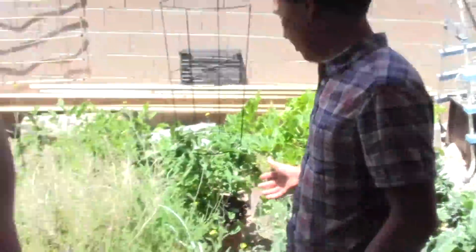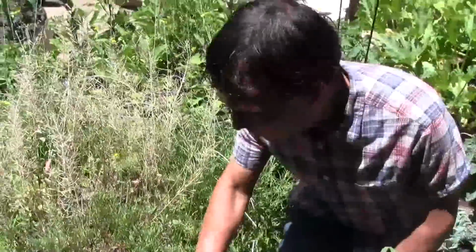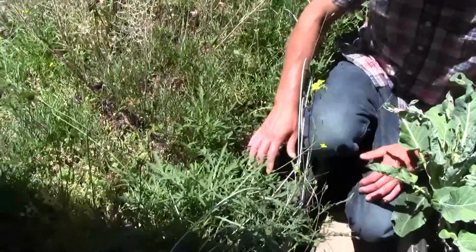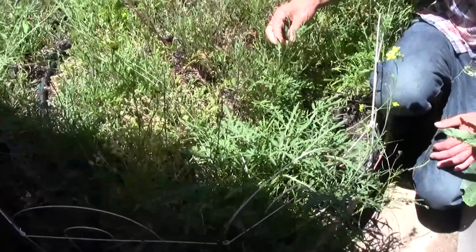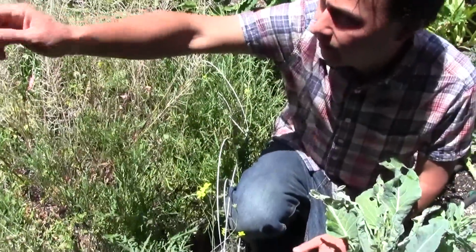So over on this side of the yard, we have all these circular round raised beds. And in this bed, I grew 3 different kinds of arugula. Actually, here's some arugula still coming up. This is more of a wild arugula. You've had arugula before, right? Oh, absolutely.